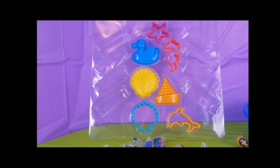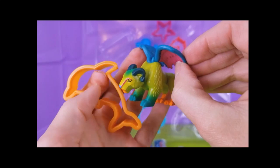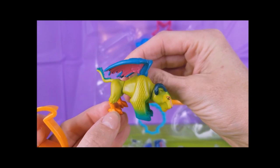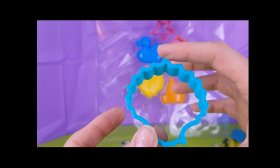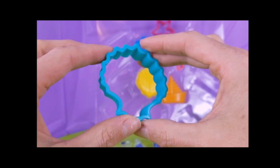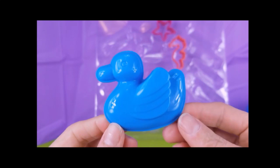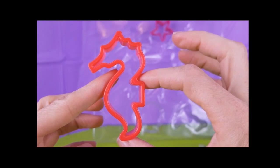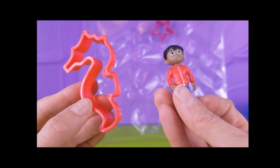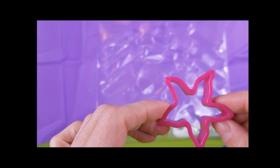What else do we have here? Do you guys see? Is this an orange dolphin? This is orange, like the back of Pepita's feet. These are like chicken feet. And this greenish blue shell shape. It cuts out the shape of a shell. An orange sailboat. A yellow shell. A blue duck. Blue like Miguel's jeans. A red seahorse. Red like Miguel's jacket. Look at this little starfish. It is a fuchsia or like a pink.